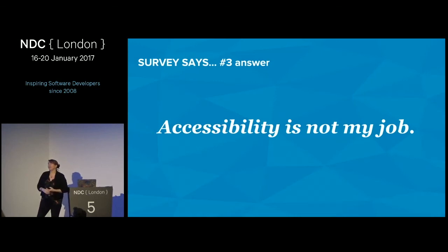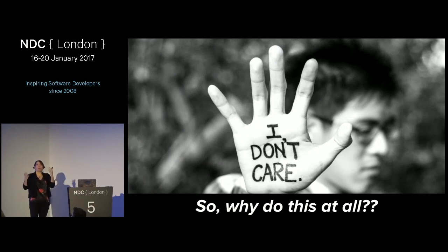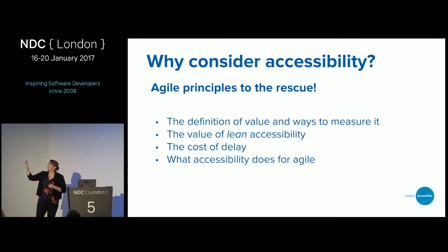And the third and final answer that we got from this survey: accessibility is not my job. Really? So the real question is, why are we doing this? If it's not your job to build something for users, why are you in this business? So we decided that we would go back to the drawing board and start looking at what the value is.